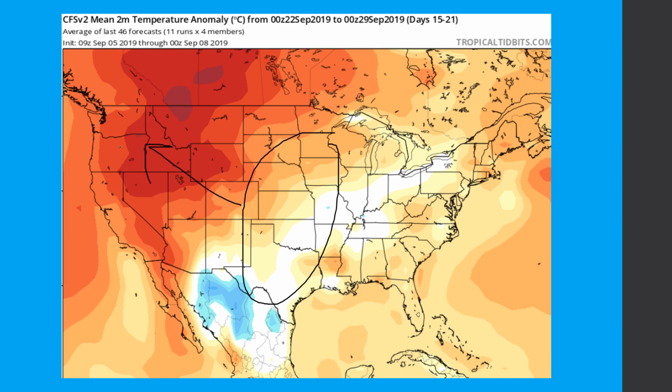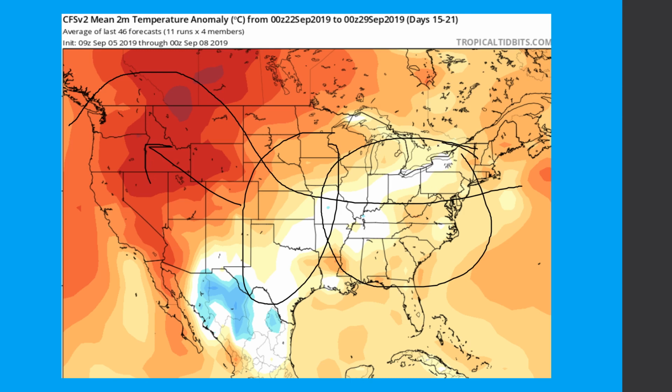So I do think the month will end with a persistent ridge in the west and then a little bit of a zonal flow in the east, so there will be some heat relief and finally a return to seasonal temperatures. So we're talking upper 60s, low 70s in the northeast, mid-Atlantic, and Midwest.